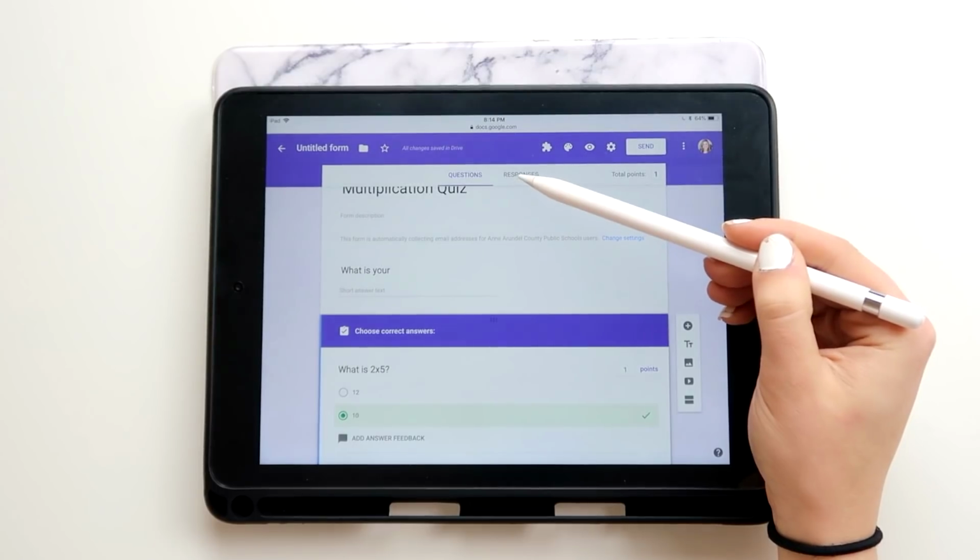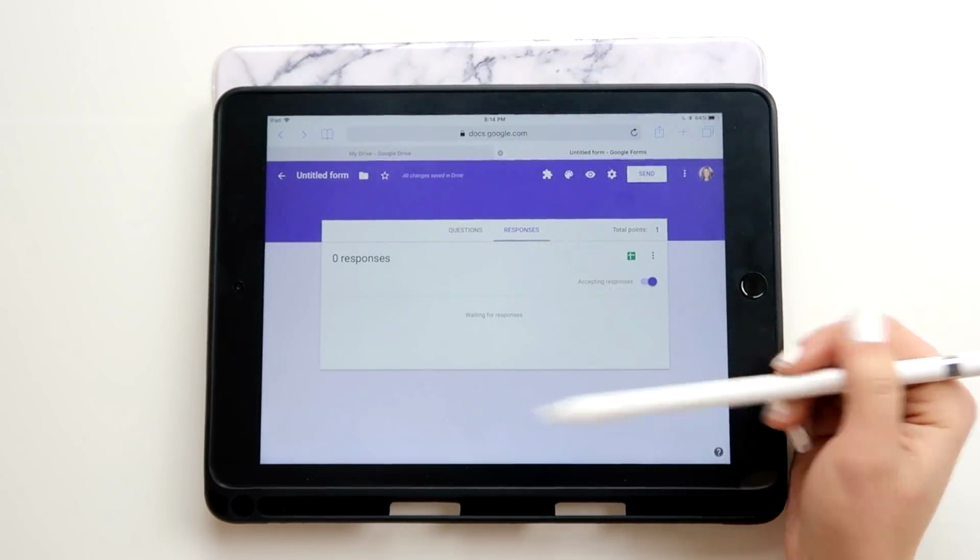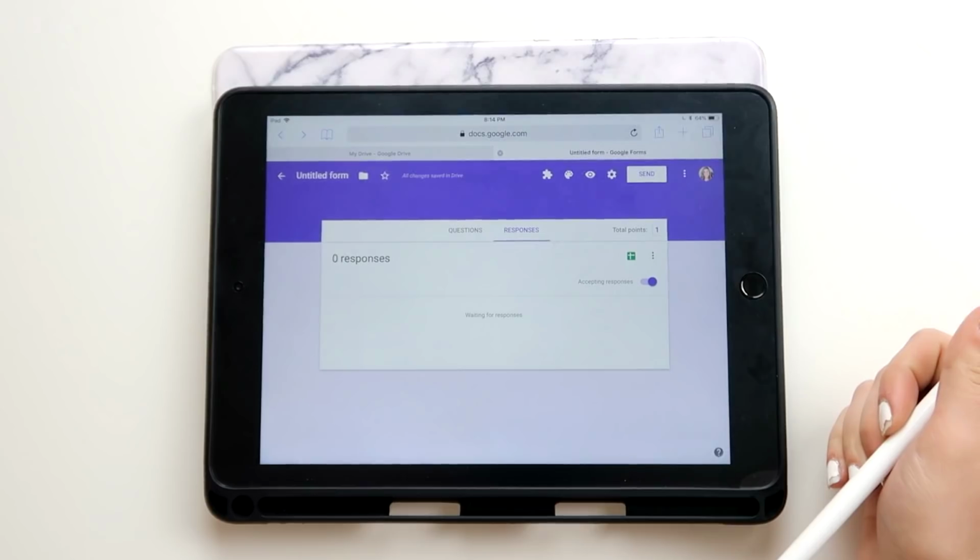As they start submitting their responses over here on the responses tab, I will be able to see their responses, but they will not be able to see each other.